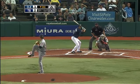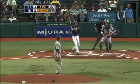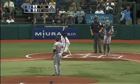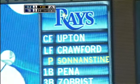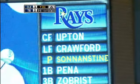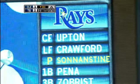Well, it's 2-1 now to count to Andy Sonnenstein. Pitch is fouled back. Well, the Blue Jays wound up winning that game 4-3. Nagy worked 6 innings and gave up 4 runs on 7 hits before he left.